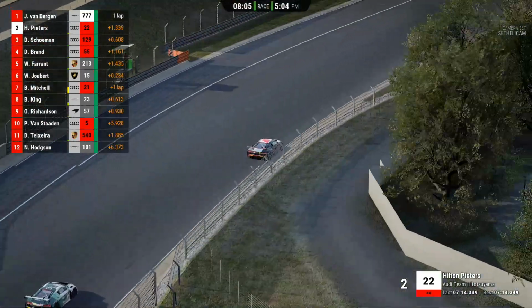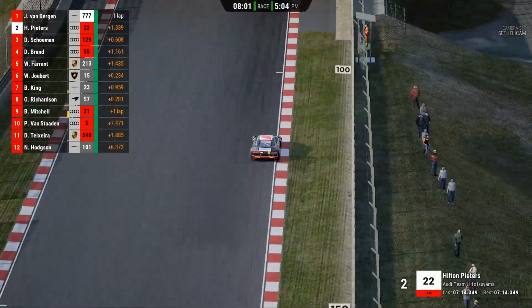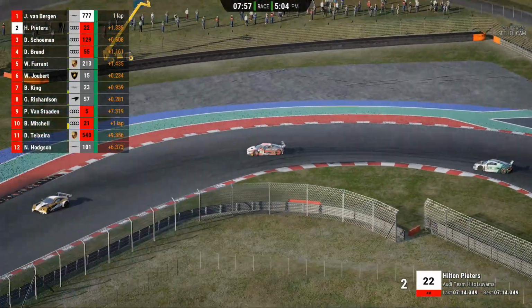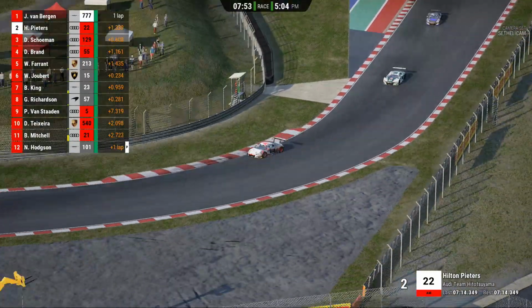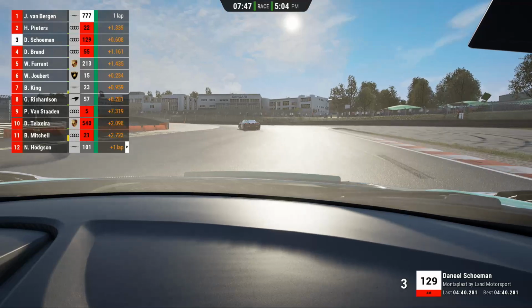and out front, absolutely no worries at all for Van Bergen as he pulls away there from Peters and Skuman. The 3 Audis sitting now 2nd, 3rd, and 4th place, trying to close down on the man out front, but it's not going to be easy. That is for sure. The Porsche has dropped slightly back into the clutches of Joubert in the Lamborghini. Behind him, it's King, and this is a good start there from Richardson, the only McLaren in the field. He currently sits down in 8th place.